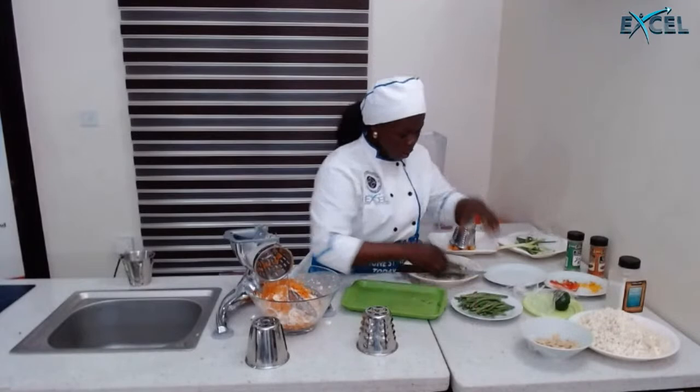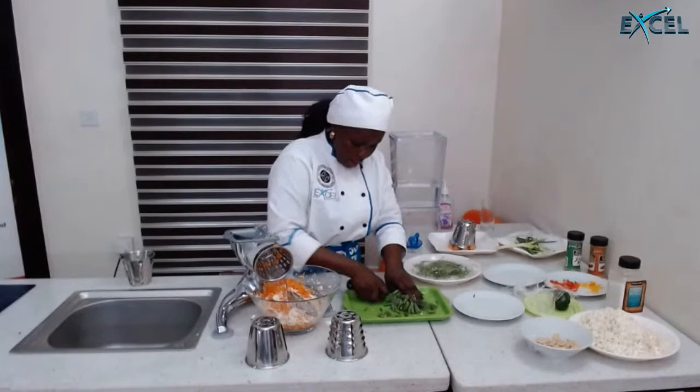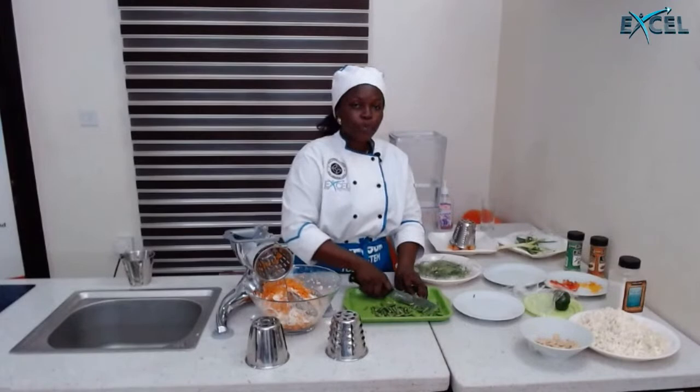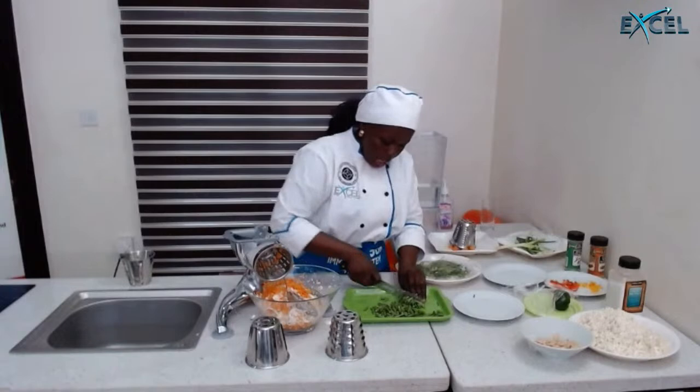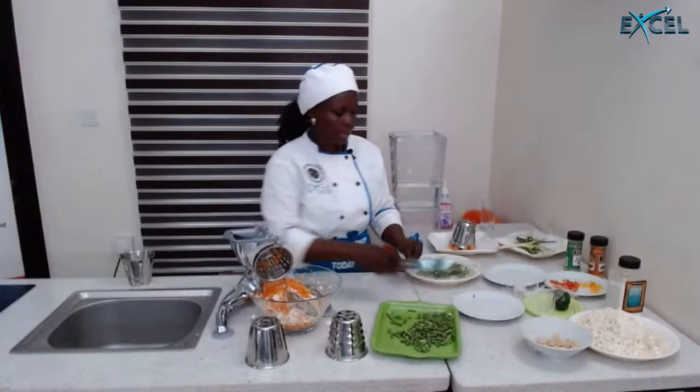This one too is already washed and prepped. So I'm just going to quickly slice that. Remember I said that cauliflower helps to boost our immune system. It contains potassium, calcium, folate, vitamin C. Yeah, that is cauliflower. And also contains carbohydrates and protein. Okay. So this is my green beans already sliced. All sliced already.